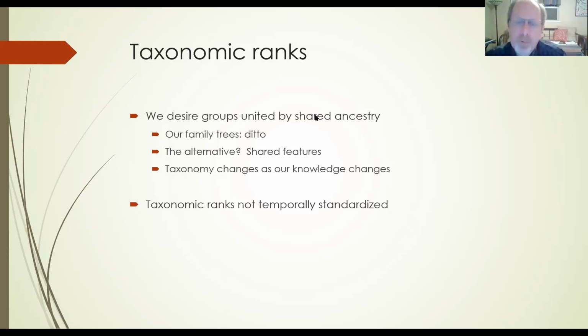The thing is, we don't really know for sure all the time what the shared ancestry is. And so we have to look at all kinds of data to try to figure out what that shared ancestry is. And then once we figure it out, we can modify our groups. It's turned out that we've been wrong about our groups, and that many groups are not united by shared ancestry. They're just united by shared features, unrelated organisms in the same group. And whenever we discover that, we change our groups.